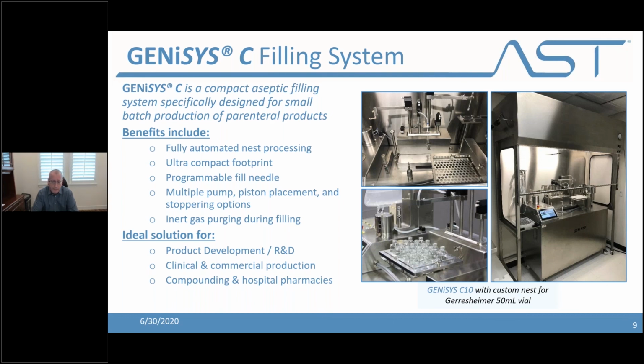And then pumping configurations can be peristaltic, rotary piston, one or two pumps are available each on this line, or a combination. The bottom left-hand picture shows a setup with a peristaltic pump in front, a rotary piston pump in back, and then time pressure is available, and a wide variety of alternate pumping applications is available as well, depending on the characteristics and viscosities of your drug product.